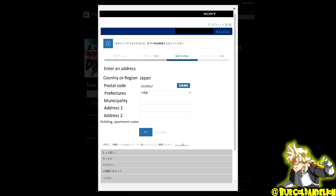On the next page, in postal code, I typed in 1070052, and that's a Tokyo time zone. You can just Google search Japanese postal codes and you'll get a huge list. Type in any one of those. Then once you've typed one in, click the blue box on the right, and that will just confirm that it's actually a legitimate postcode. If it doesn't work, again, just try typing in what I have on screen right now, 1070052. If that doesn't work, just attempt other ones, but it should work first time.